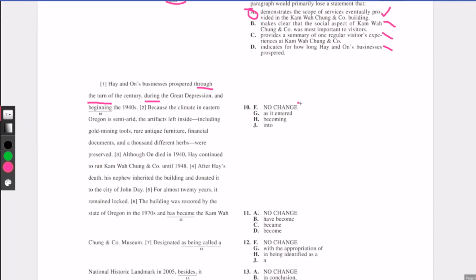Beginning is not really one. As it entered is not. It's like a verb phrase. Becoming does not work as well. But J, into the 1940s works great. Let's look at question 11 now.